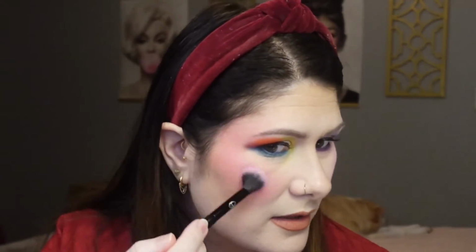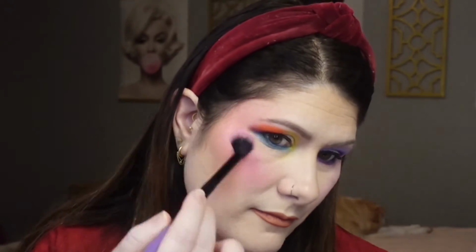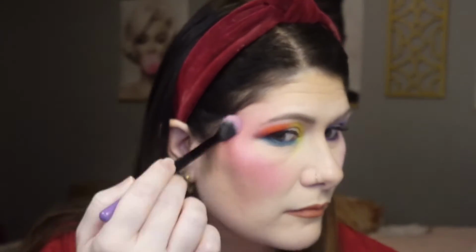But let's go ahead and play with this highlighter right here because I'm really curious as to what this is going to look like on my cheek. So I'm going to go in with an Unearthly A4 brush. We're going to pick up a little bit of this, okay, and we're going to pop this on the cheek. Okay, you kind of have to dig in a little bit to get it kind of going. There it is. That is very pretty, very sparkly, very ethereal looking on the cheek.